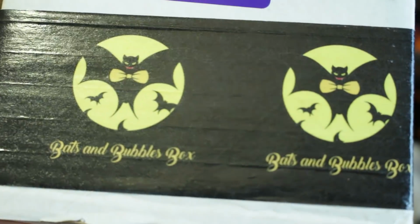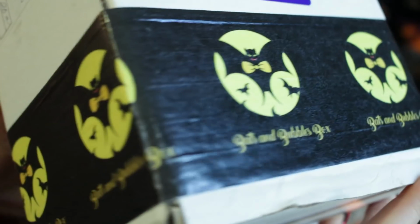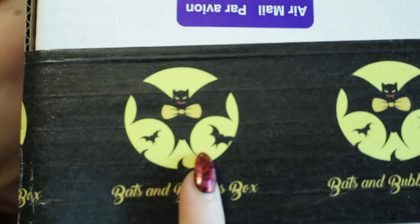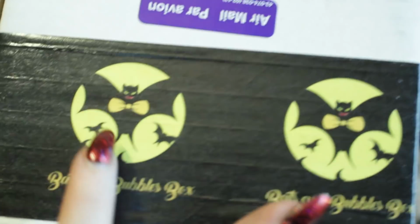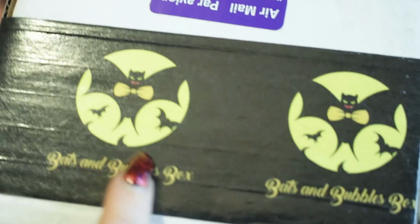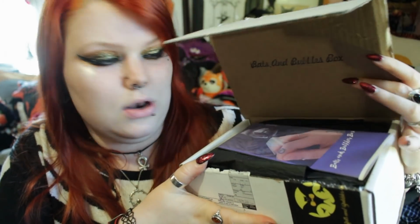So the packaging is so cute. As you can see, it has Bats and Bubbles tape all around it, and it's like a little moon, or maybe it's a yellow bath bomb, who knows, with a big bat flying off with a bow tie, and some little bats as well. And I have to say, I've had this box sat in my room for a couple of days and honestly it's made my room smell amazing already, so I'm super excited to get in. So I'll just cut through the tape at the top, and then we will have a look.